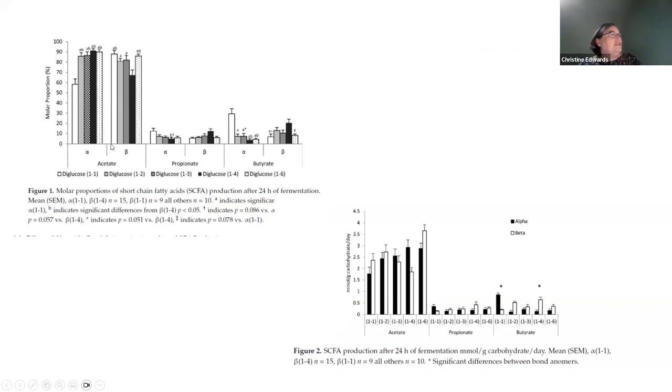And then we looked to see if they were alpha bonds or beta bonds and whether we got more or less butyrate and propionate from these. And there were some very small differences, but we really didn't see a massive impact on propionate production. So there's small differences here, but very little.